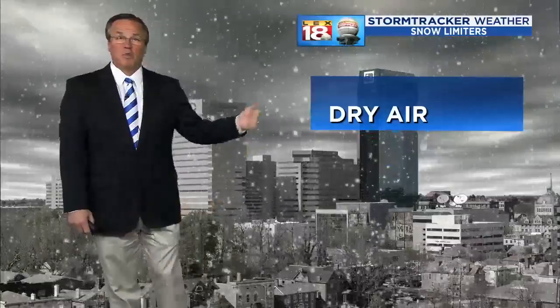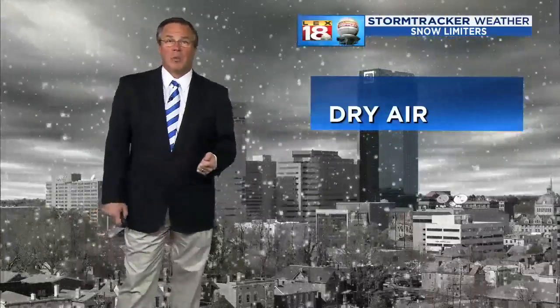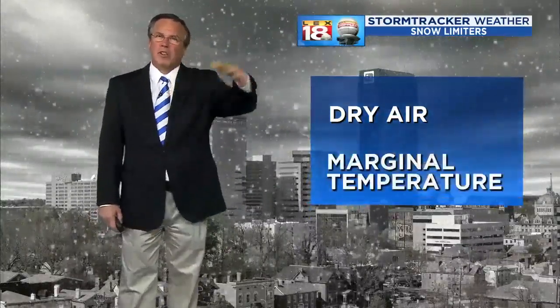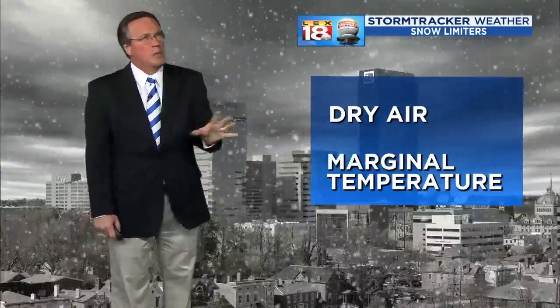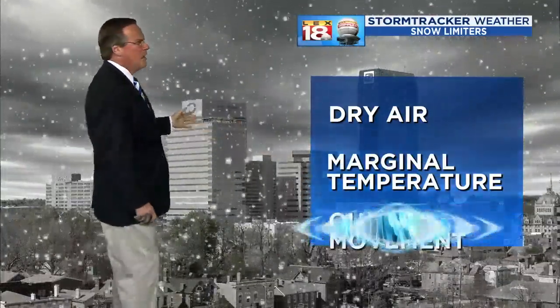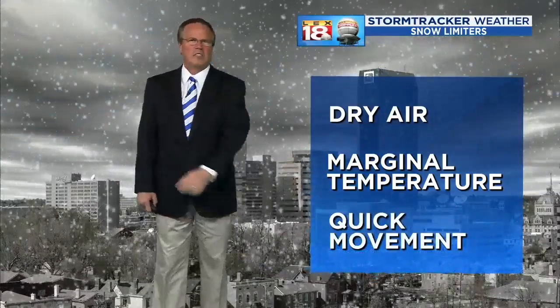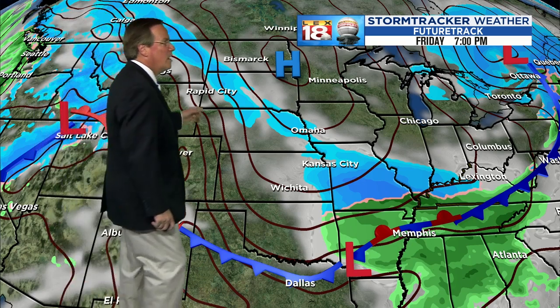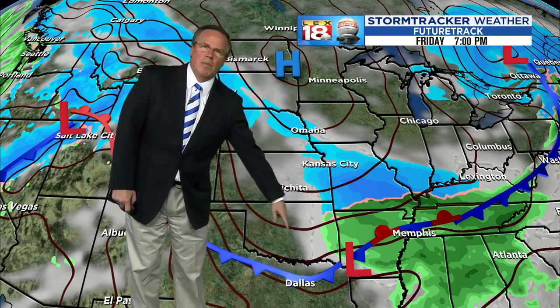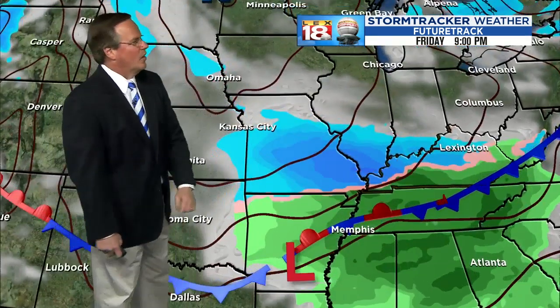So what's going on? Limiting factors. Dry air. We were showing you that there with the Virga display. So again, we're losing some stuff trying to moisten up the lower part of the atmosphere. The temperatures are marginal. We're barely going to get below freezing, and the overall system has a very quick movement to it. So here we go from 7 o'clock. The cold front came through, and it came through a little more slowly. So the day began in the 50s, although temperatures have been falling most of the day. That little weak wave down there in Arkansas, that's what we're watching.